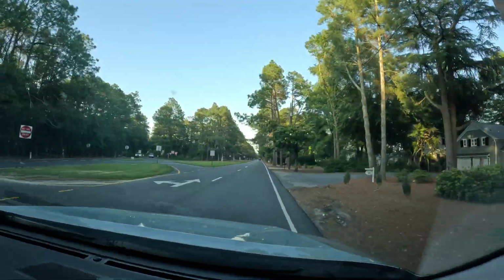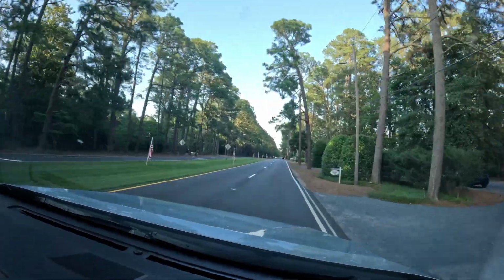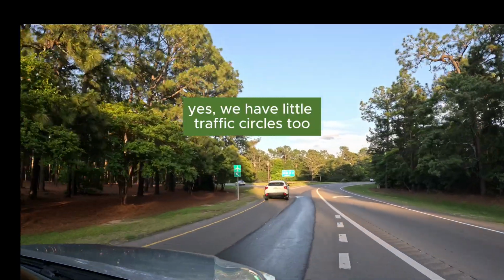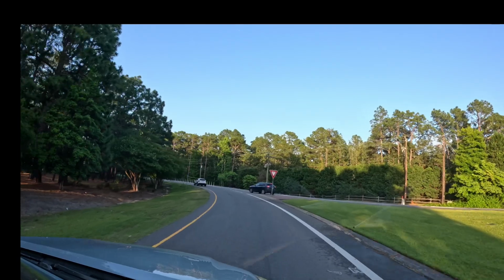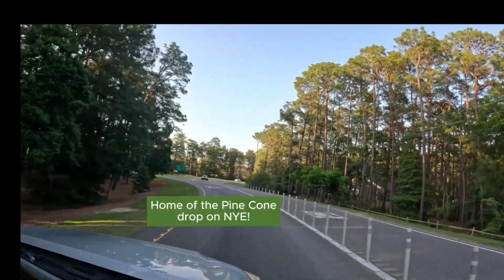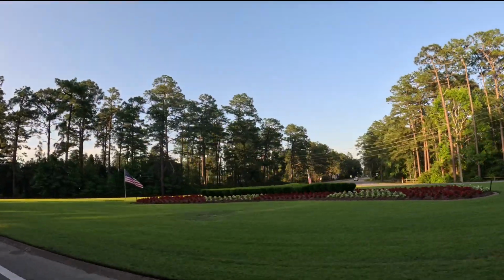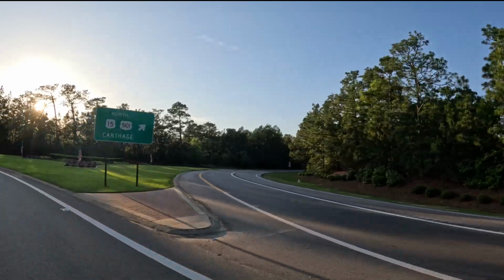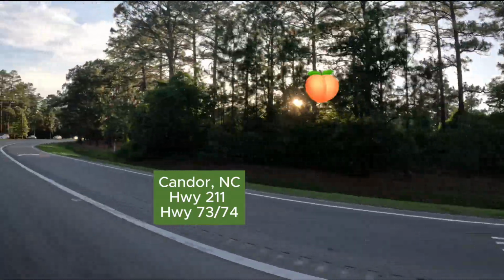The first US Open that was here, we did not have the barrier. It was so fun to be driving to church and seeing Phil Mickelson on the green. It was a surreal moment. This is the big traffic circle. It is a very efficient way to move traffic here.